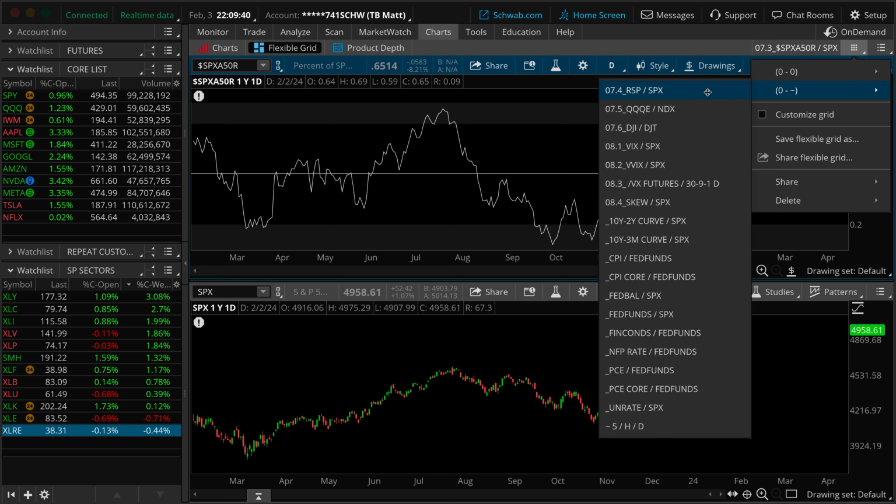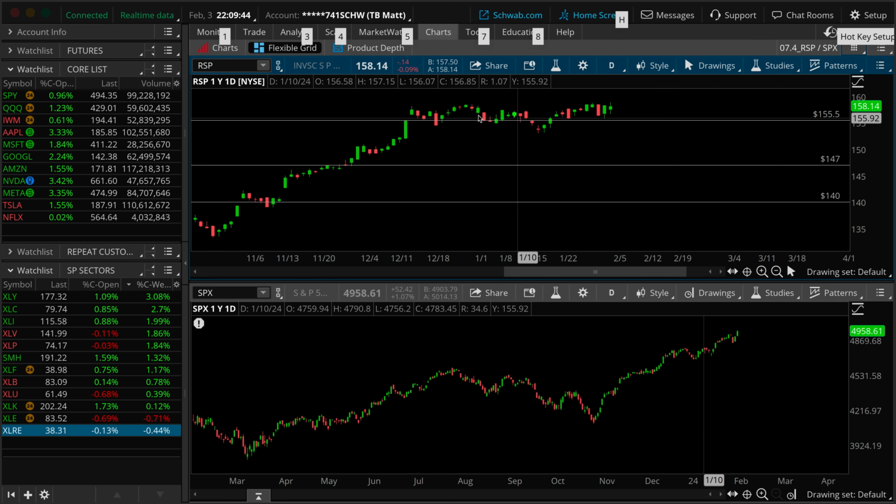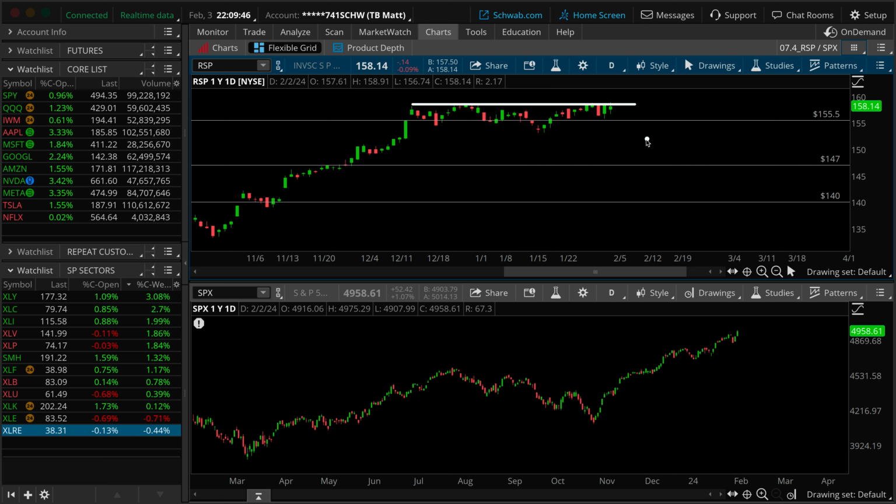And we can continue along with this idea. Taking a look at the RSP, you can see that we certainly moved sideways, but we did not break for a higher high. And again, the S&P, weighted down below, did find a more meaningful higher high, new all-time high, not supported by the equal weight RSP up above.